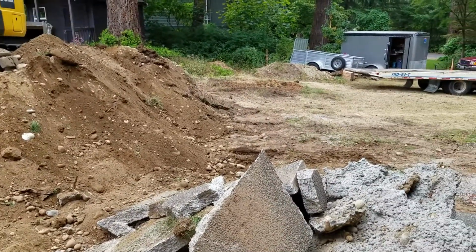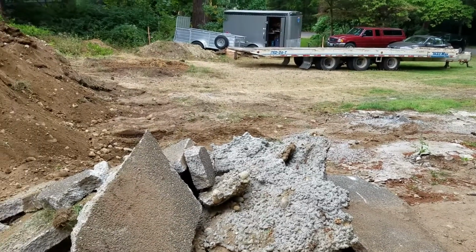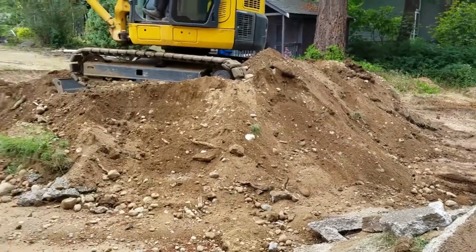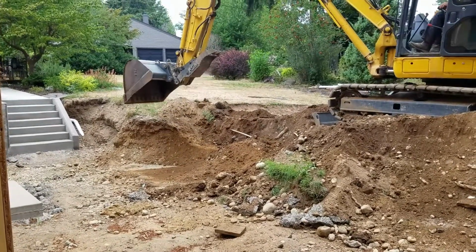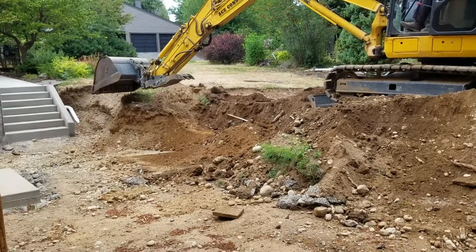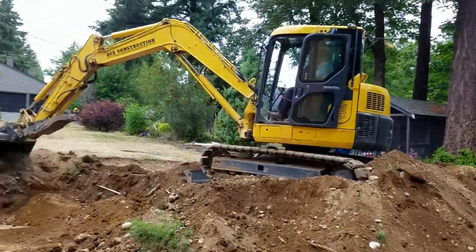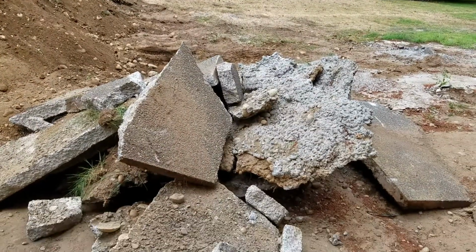We have not yet found that telephone cable under there. Fortunately, the cable only serves this house, so it's not a big deal, and we will just splice it ourselves. So he is still digging back. He already loaded up a second truck. This concrete is going to go to a recycling plant.